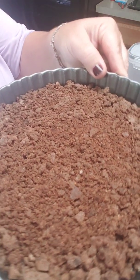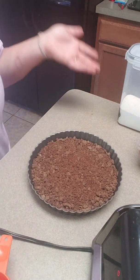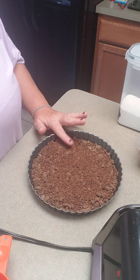Okay. Not perfect, but it looks great. So that's our crust, okay? Chocolate brownies that we made, repurposed because they're just going to sit there. I'm not going to eat them. I might have a brownie literally once every 6 months.